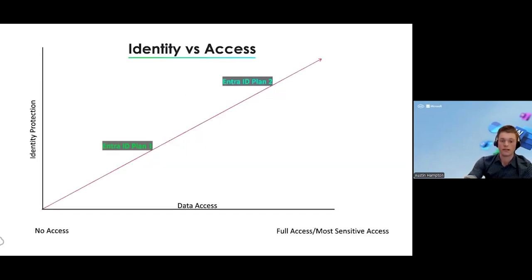And so those have been some pretty abstract concepts, to say the least. And so I put together this little graph here that I think really helps make this a little bit simpler and puts it in at least some terms of licensing for us. So on the x-axis, we have data, and we're looking at the level of data a particular user has access to in a given environment. On the left-hand side, we have zero access, i.e. an inert account. And to the far right, we have the full access, access to the most sensitive things. So global admins right over here, access to everything in the environment.